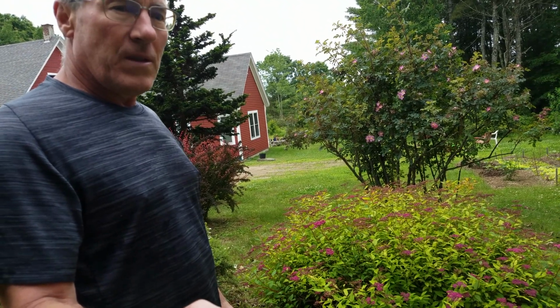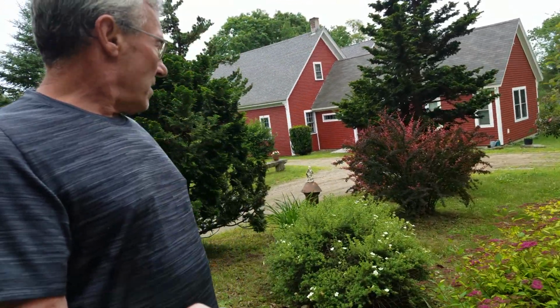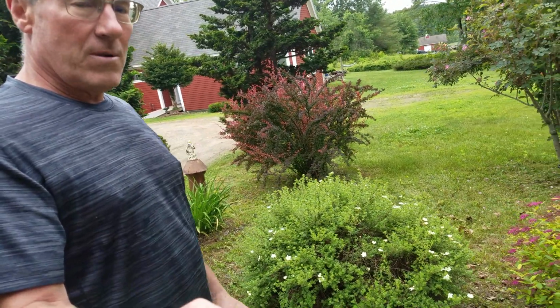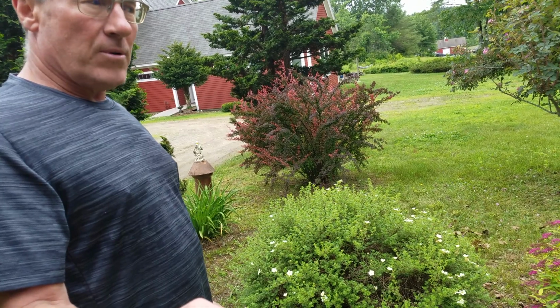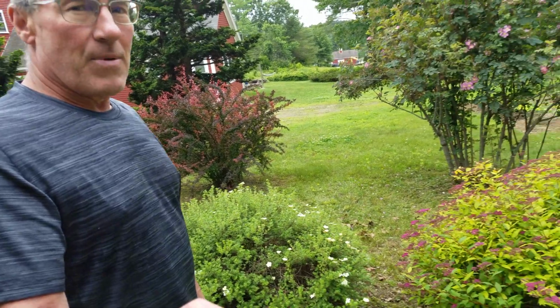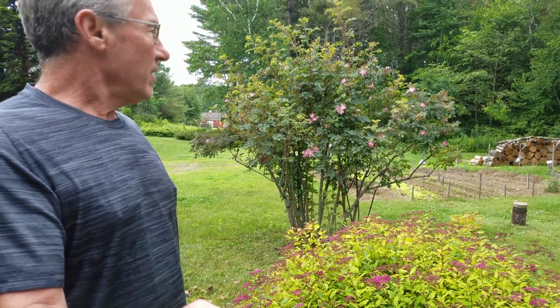I just keep the old stems removed, keep young, vigorous foliage, shear it once a year. Kind of the same with this potentilla. They usually fail after a number of years, but a little fertilizer, shear at the proper time, don't fuss over it too much. And in the background there's the Rosa glauca that I highlighted last week.